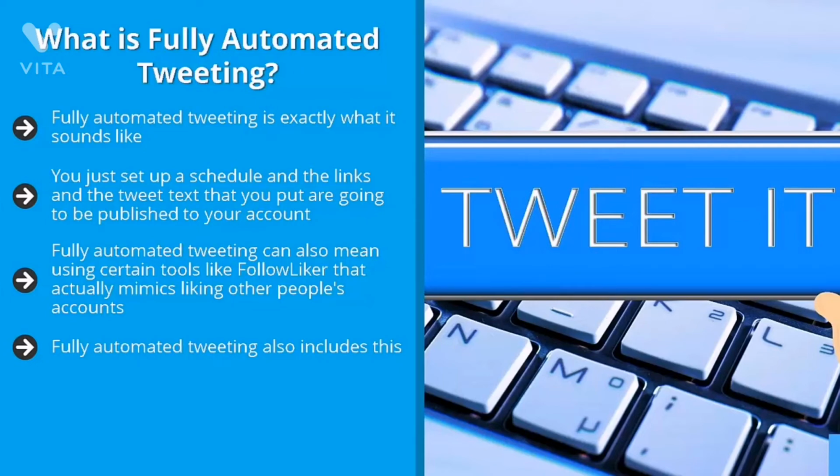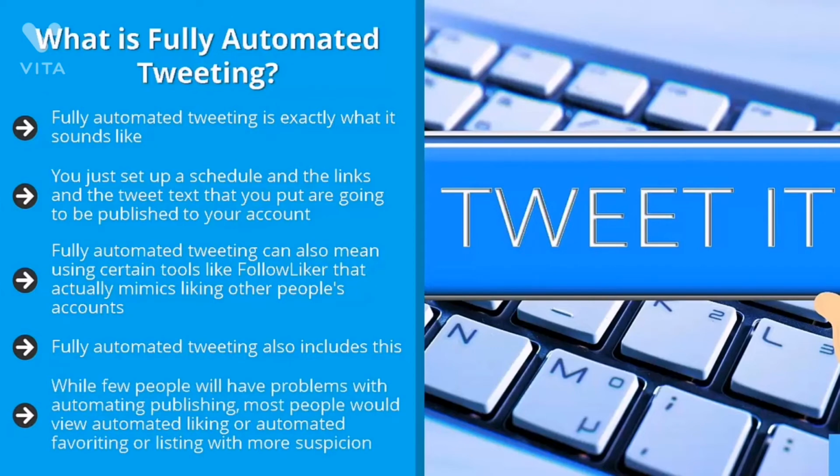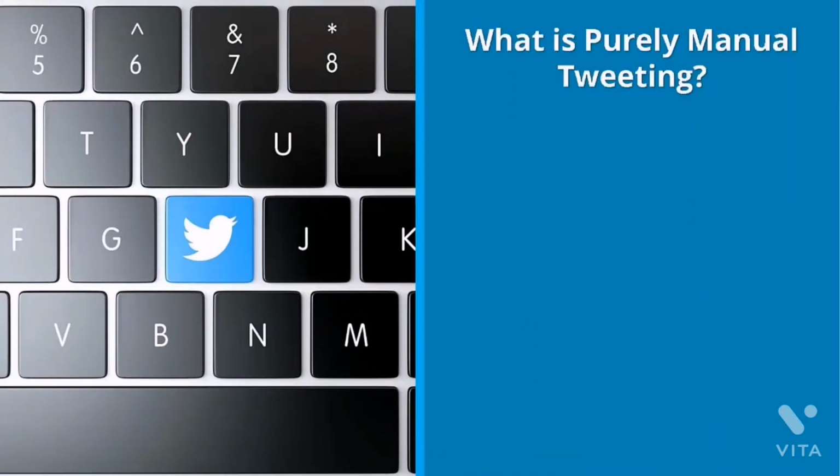There are many tools currently available on the market, but here's a bit of warning. Twitter is cracking down on bot-like behavior. While few people will have problems with automating publishing, most people would view automating liking or automated favoriting or listing with more suspicion. I'm just giving you a heads up because these bots may sooner or later be banned by Twitter.